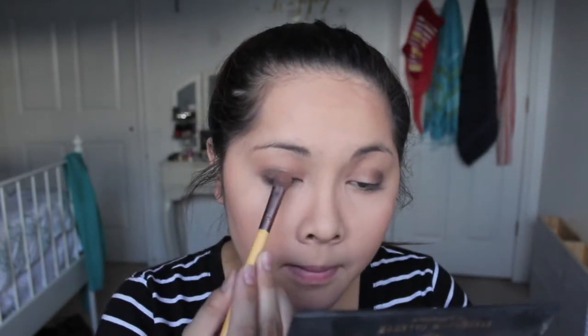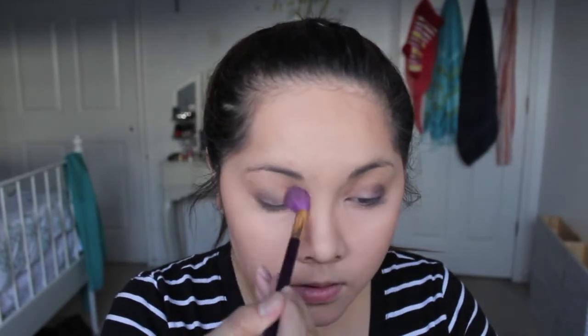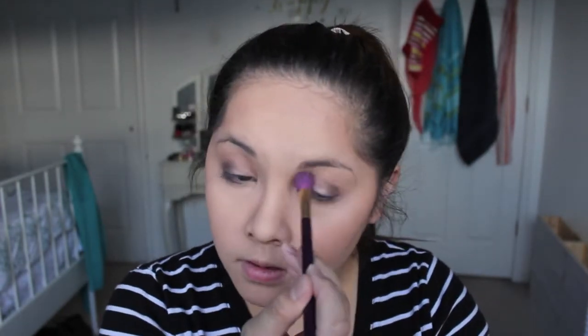I'm using the purple color to give it a pop in my eyes, but I also think since it's Valentine's Day, it would look really good also with a pink. Not like a hot pink, but not too soft of a pink, like a, I don't know, darker than rose.